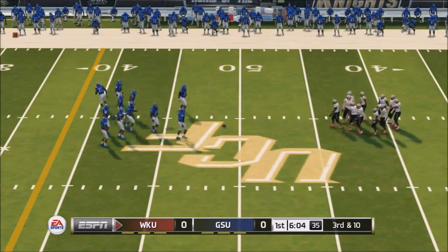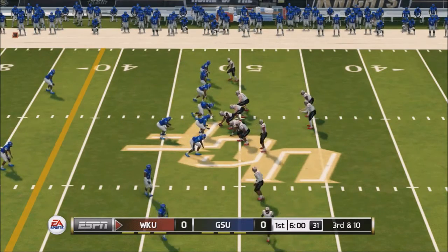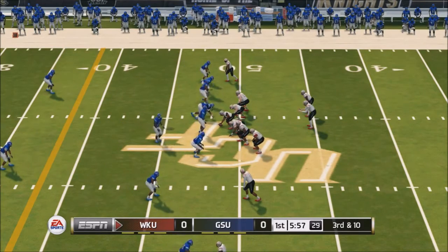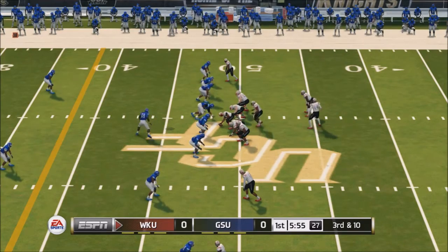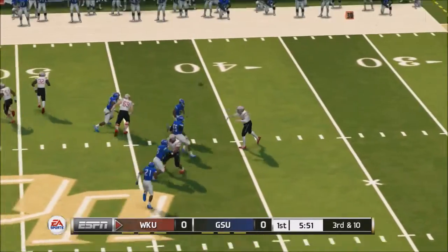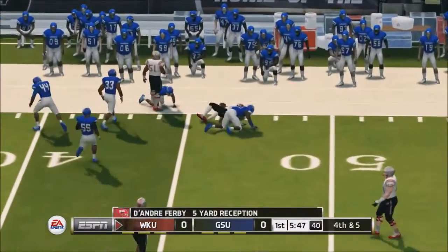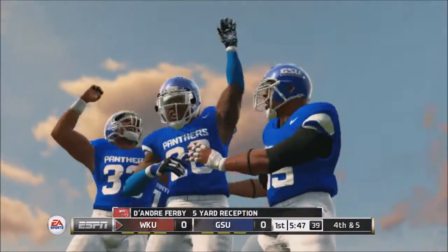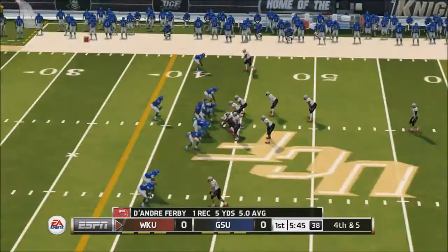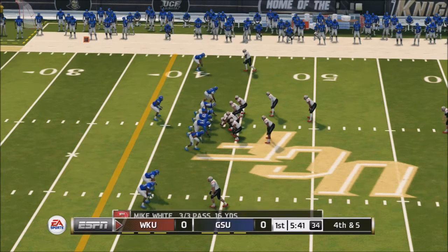From the 49-yard line, it's 3rd down. Black 5, kill, kill, kill. Yellow, green, go. Sets up a screen, tailback's got it. He's taken down at the 44. About 5 yards that time on the throw. He executed the screen play well here by getting the ball to the halfback. They pick up some yards.